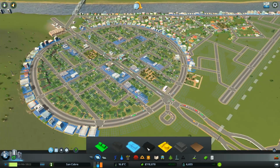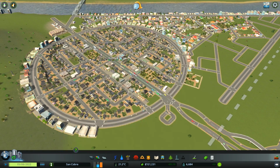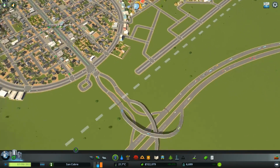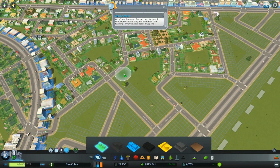Anyway, so what I'm going to do here to try and incentivize as many people as possible to move into our town is I'm going to bring tax on low-density residential right down to 5%. And I'm really hoping that that will kind of skyrocket the demand for residential. And I'm also going to throw down just a bunch of new residential zoning in this new area over here.